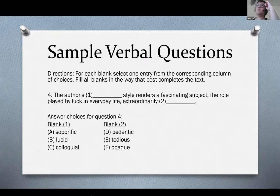Soporific does not necessarily mean common. Soporific is probably a word that not very many people would have run into, because we probably know colloquial, because of colloquialisms, local turns of phrase. Lucid, if you don't know, is a good one to know for the GRE, commonly shows up, means clear. So even if you knew lucid and colloquial and you've never seen soporific before, you can probably eliminate those two and pick soporific. But just so you know, soporific means sleep inducing. It puts you to sleep.